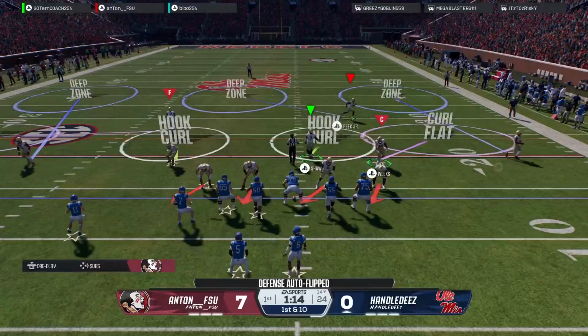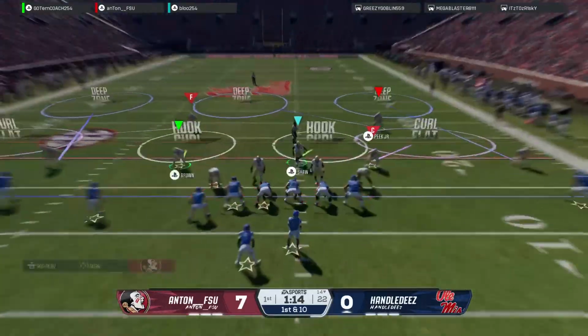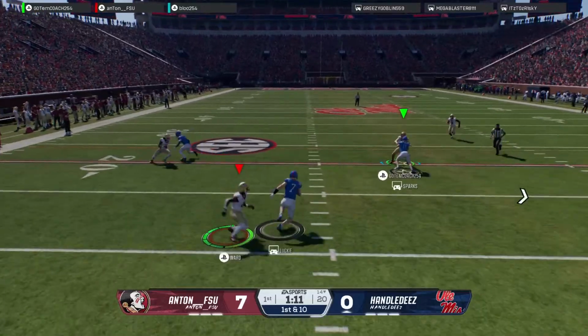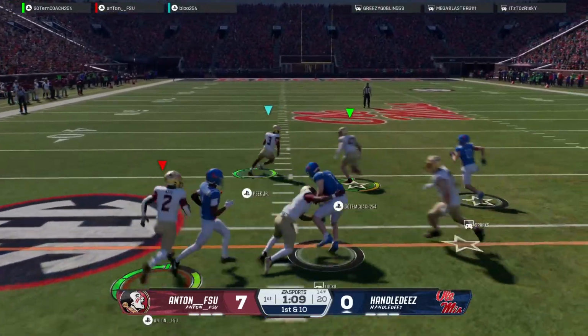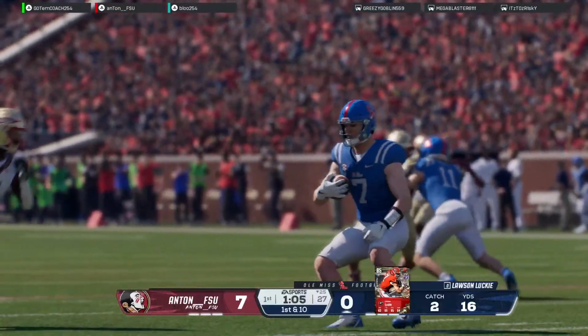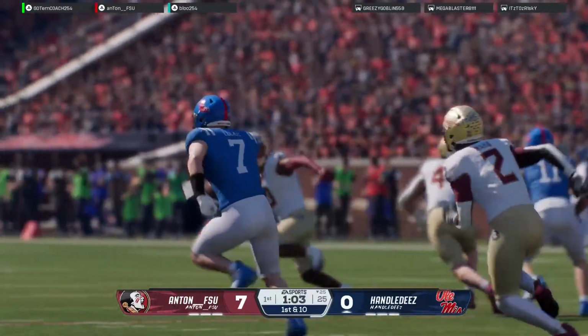First play of this drive comes from the 14-yard line. Unloads quickly. Breaks into the open. He'll get it out to the 25. Not bothered at all being backed up, and they've got a first down.